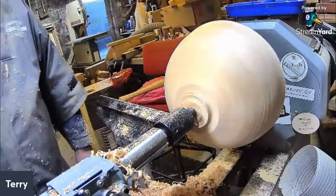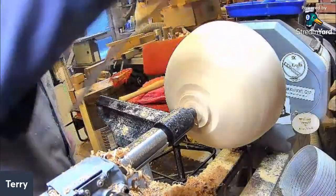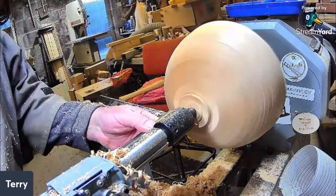Right, clean that tenon up a bit, and then I'll take it down to size widthways.